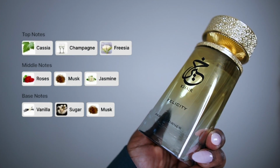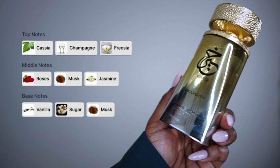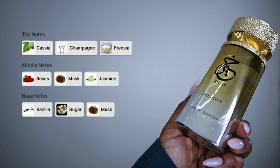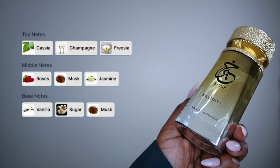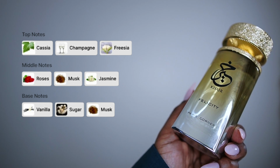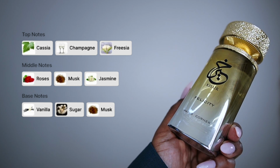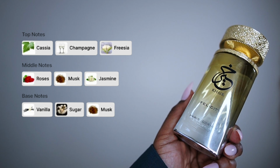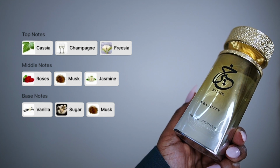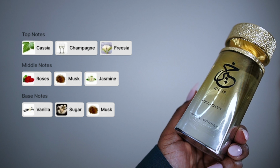And here is the newest Khair Felicity, and this fragrance differs just a little bit in the notes. It doesn't have quite as many notes as the original. At the top of this fragrance you do have the champagne and freesia, but you have the leaves of the blackcurrant instead of the actual blackcurrant. But the leaves, the cassis note, are still supposed to give off a syrupy sweet quality, but there is a little hint of green with that particular note.